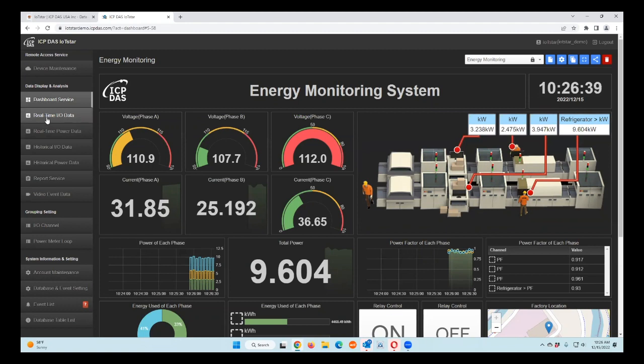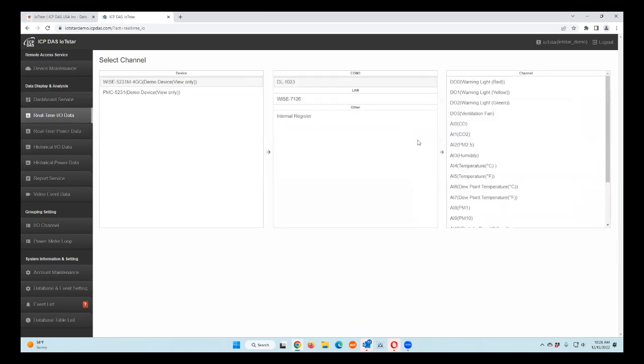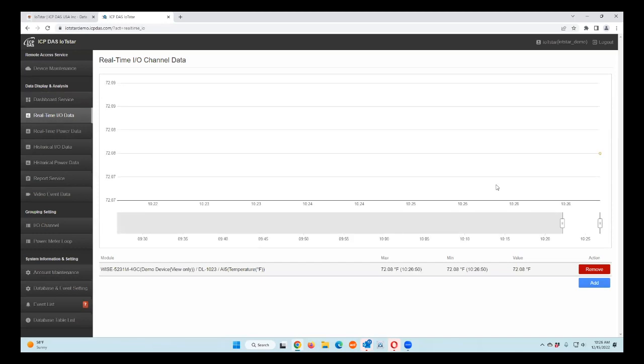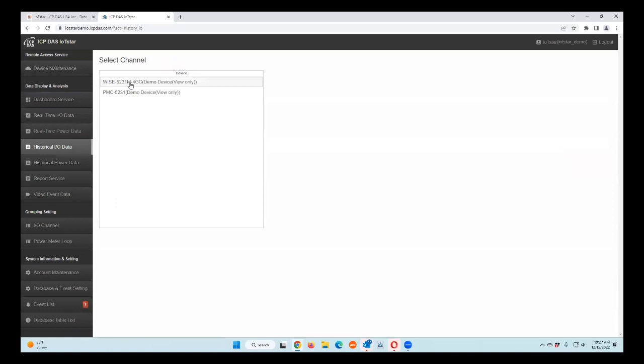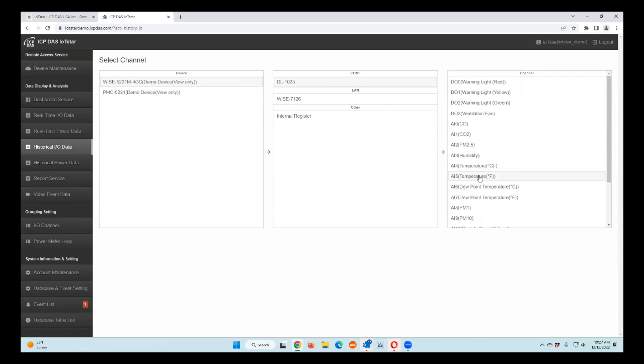But you can view real-time data. So for instance, if we wanted to view the WISE and maybe monitor some of the temperatures, you can view the temperature here. It's real-time data. Far right will show the actual data being updated as time goes on. So it starts the moment you log in and just will update as time goes on. Since it's temperature, it's not changing very much, but we can view historical data over here. Let's see, where's the historical IO data? You can just see over time what the temperature sensor that we just viewed was showing.